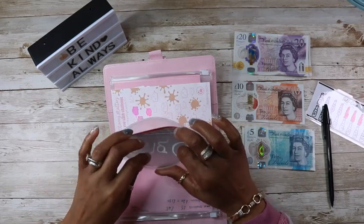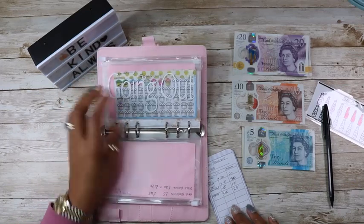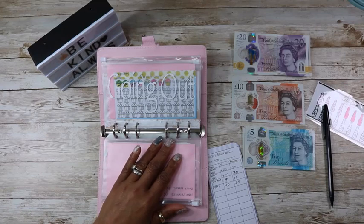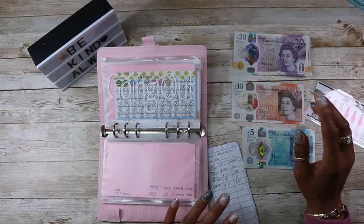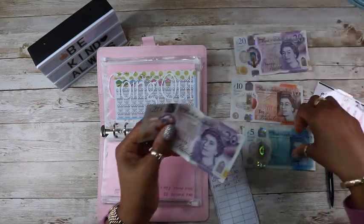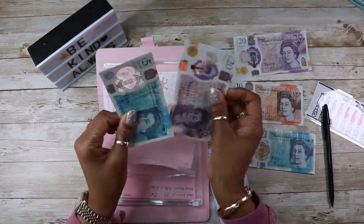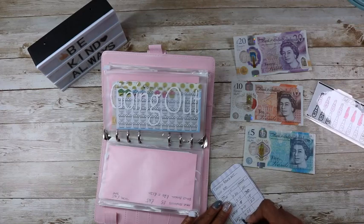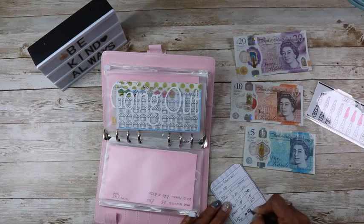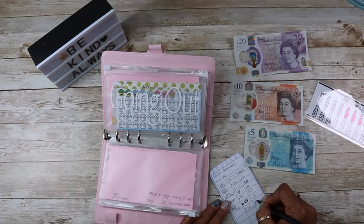My going out envelope is empty because I had 25 and I spent it last week. I went out and had a great night out with friends and family. So I'm going to put 25 in for going out. That's 20 and 5. I'll just mark that off. I had nothing in there, so that's minus nothing, and then plus 25. I now have 25.